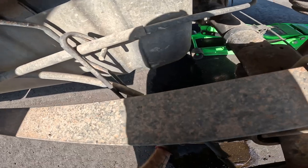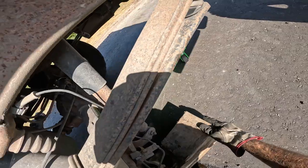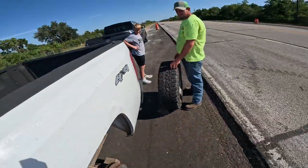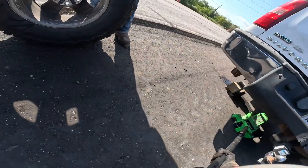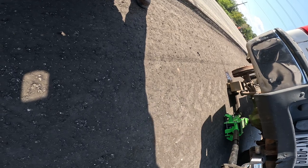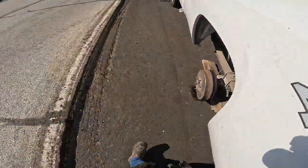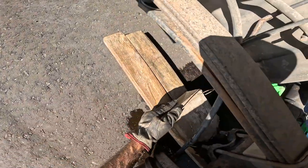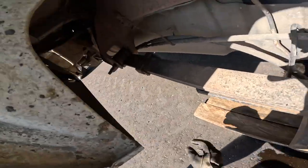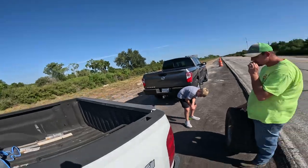Let's get blocked up before I drop the tailgate. All right. Let me set her down here real quick. Yeah, that block's actually plastic.